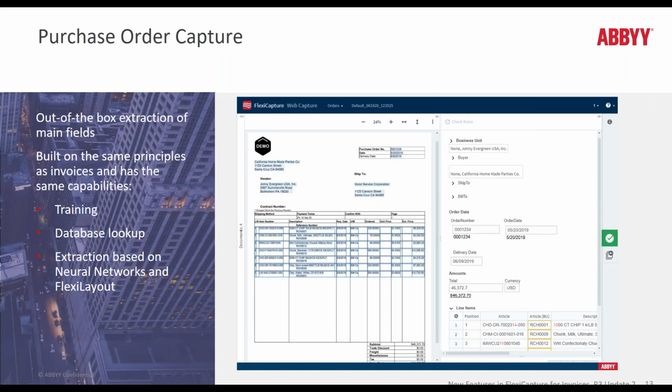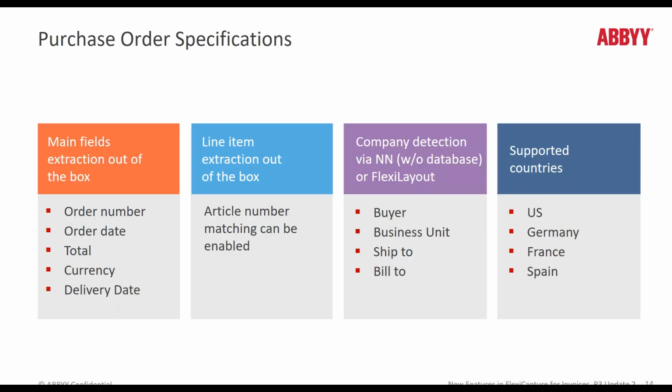And when you're working with things like purchase orders, now the same principles apply as with the invoices. So you've got that pre-trained logic that knows what a purchase order looks like. It knows how to extract purchase order type data. You're able to link it to your accounts package or your ERP system to look up things like article numbers, descriptions, unit costs, and things like that to check the validity of the purchase order. And of course, you've also got that training on the user side that's enabling the system to get smarter as you go through.